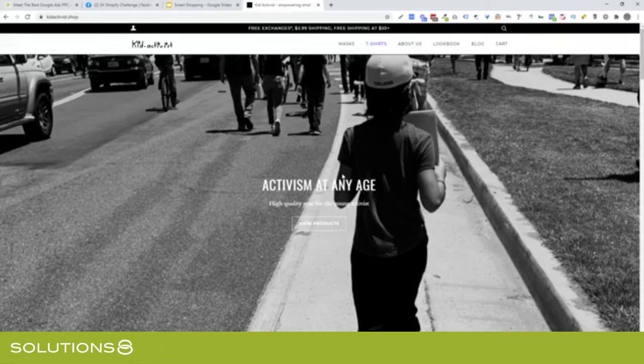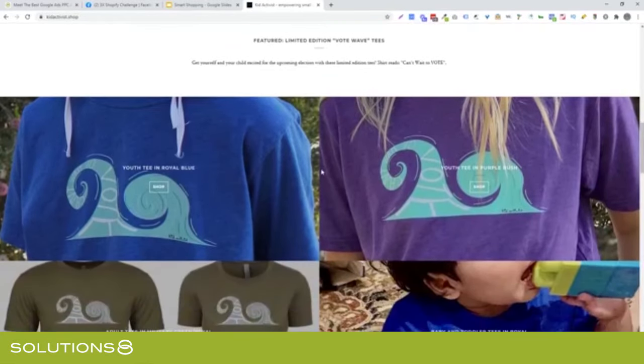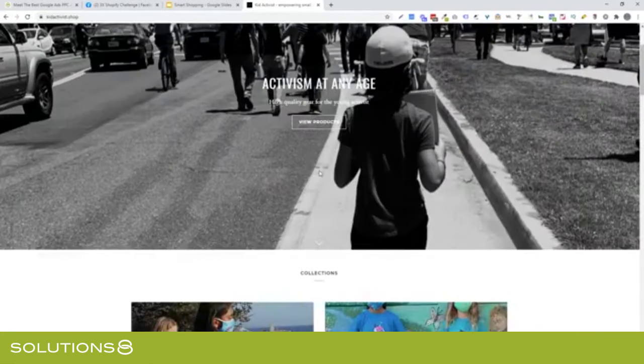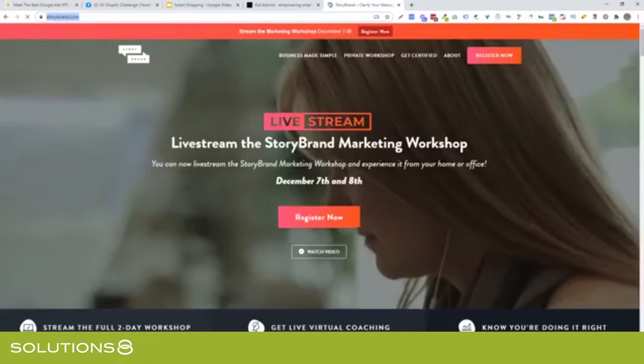Phenomenal advice there. But I realize that we've got gear for young activists. But why is it for activists? Is it because it gives money to nonprofits, or it's just the messaging, I guess? So there's a lot here, Amar, that you're going to be able to do a story brand. And for those of you that don't know, I'm not a reseller or an affiliate, but I really love Story Brand. I'll drop this into the chat here.